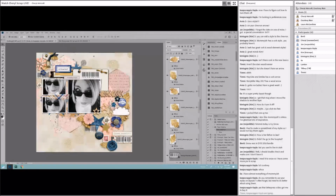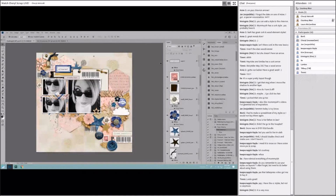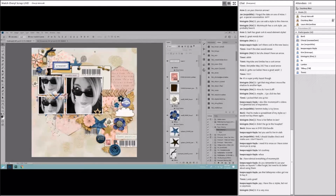Love her thicker sticker ones too, Kayla. I use those all the time because I really like the way it just gives that cool oomph to a title.